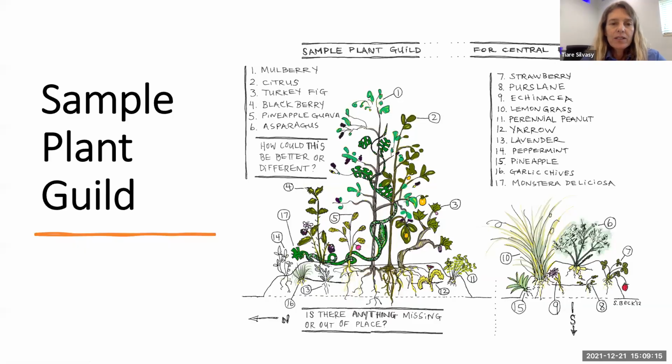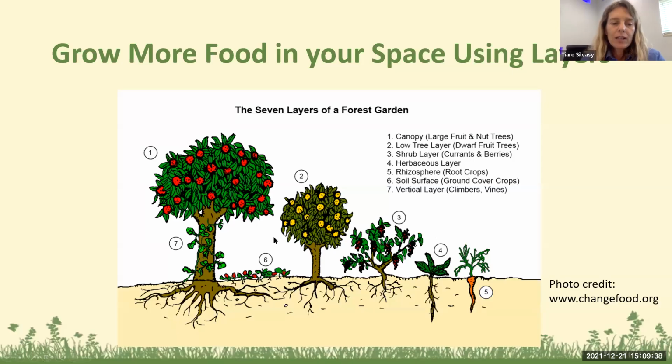Okay, so this is a more simplified diagram of the seven layers of a food forest garden. Again, we want to plant a food forest to use all the layers and maximize the growing space in your backyard.